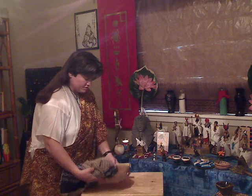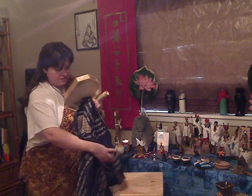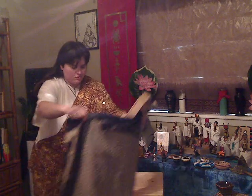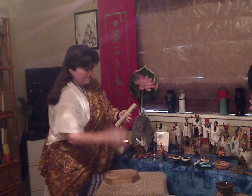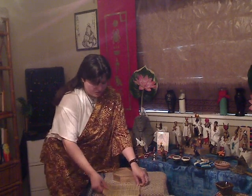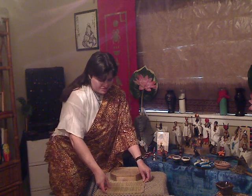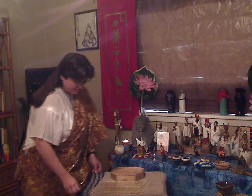And I'll set up a little temporary shrine here just to demonstrate. Another thing that I actually used as part of my Butsudan at one point was a sushi mat. It's what they use to roll up sushi. But when you lay it out flat, it's a great mat that you can put your water or offering plate on. So let's go ahead and put it right here. Use the little dais.